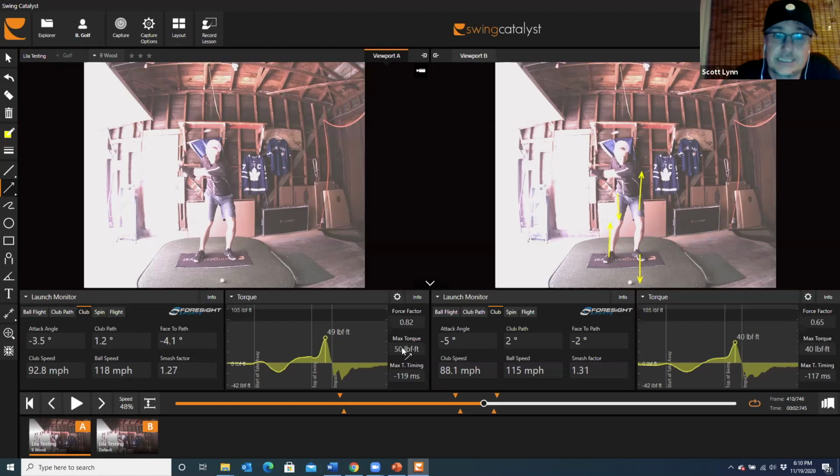So we didn't tell him anything about the lower body. We just put those things on and let him hit balls. And at the end of it, he's almost 5 miles an hour faster, and he's creating more rotational force from the ground. I don't know too many golf instructors that would say those aren't good things. Yeah. I don't know any, actually.